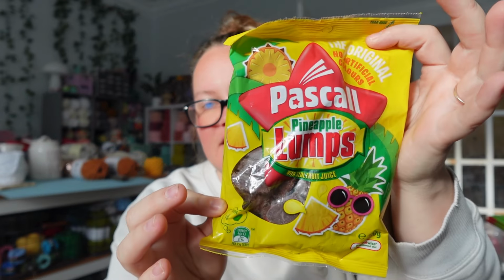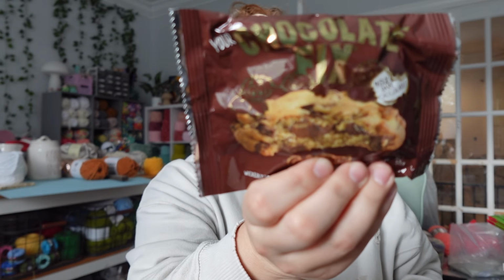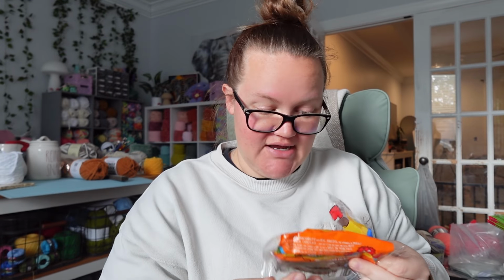Okay, so we've got pineapple lumps. These sound so tasty. Okay, there's so much in here. Thank you so much. You seriously spoiled me. So I've got cookies. I've got triple chocolate chunk and original chocolate chunk. I love cookies, so dark chocolate cookie here. Yum. Chocolate chunk. Apricot chocolate chunk.